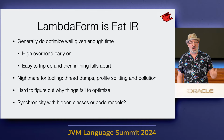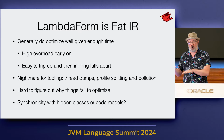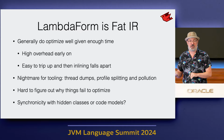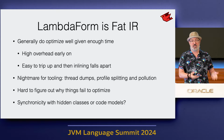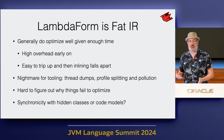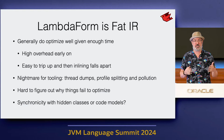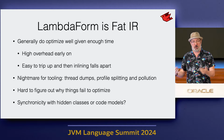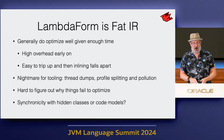It's also very hard to figure out why these things don't optimize. I had to kind of know that one of these core method handle invokedynamic functions was supposed to be intrinsified and wasn't, to know why it wasn't optimizing on the Graal JIT. Most people aren't going to even know how to dig to that level. And so when something doesn't optimize or Lambda forms start to be a problem, it's very difficult to see what's going on. I'm hoping that we can find some more synchronicity with hidden classes here, with code models, try and bring a little bit more cohesion to the bytecode side and the method handle side without the fat IR of Lambda forms.